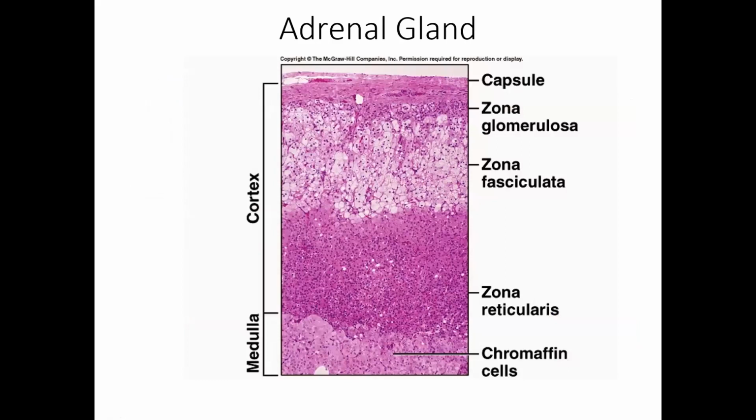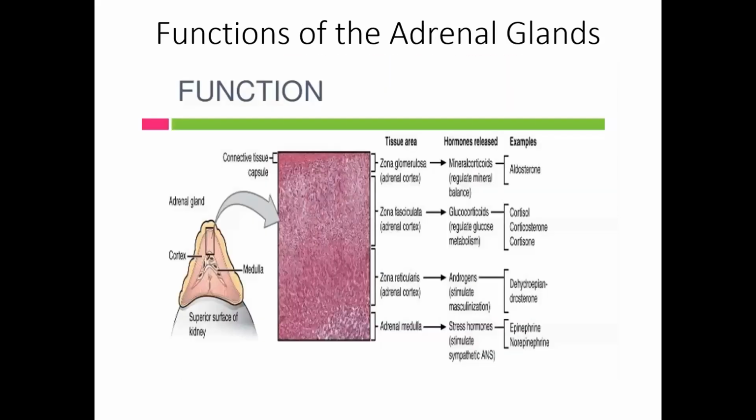Okay. And here's a really nice picture illustration of what it looks like in cross section with the capsule. Each region stains distinctively different in here. And of course, each region very distinctively produces different types of hormones. This is a very busy slide with lots of information. What I will tell you is that the number one hormone produced by the zona glomerulosa is something called aldosterone. Aldosterone is the trigger for most of our cases of elevated blood pressure.